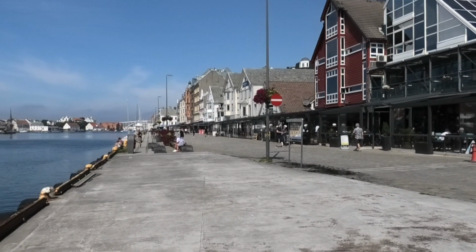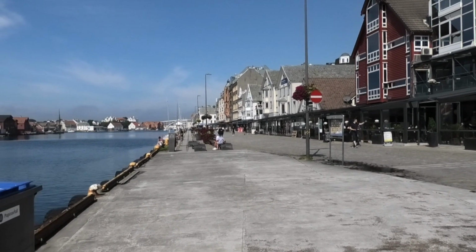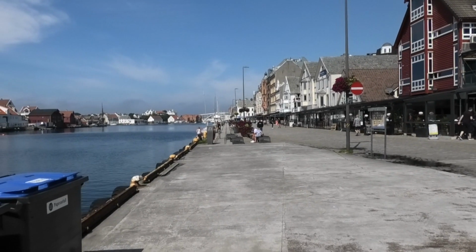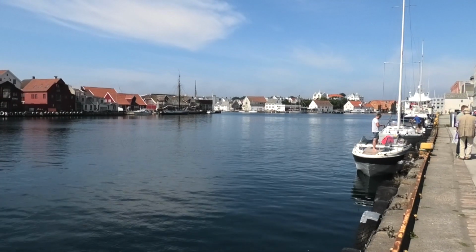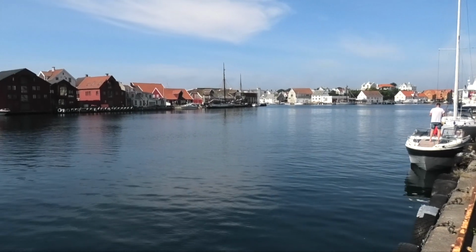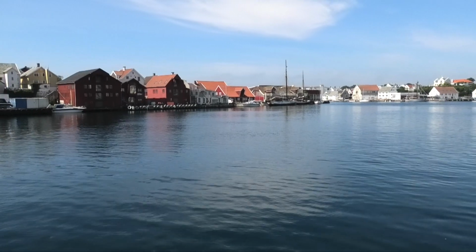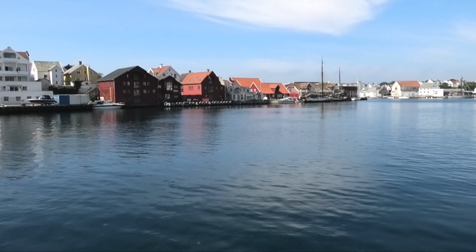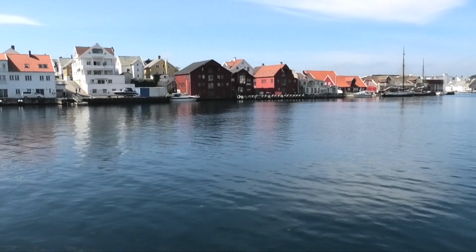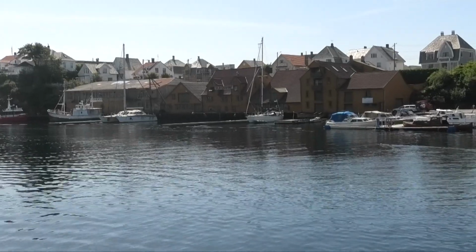As in many other places, the old fishing wharves are being brought into more modern use. Haugesund claims to be the birthplace of the Kingdom of Norway, since it was near here in 872 that Harald Fairhair, having defeated all the other minor kingdoms in Norway, made his claim to be King of Norway.